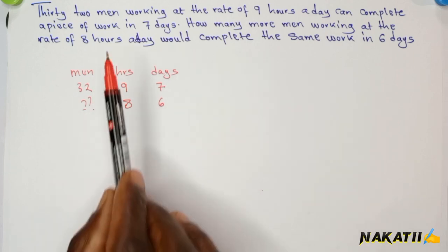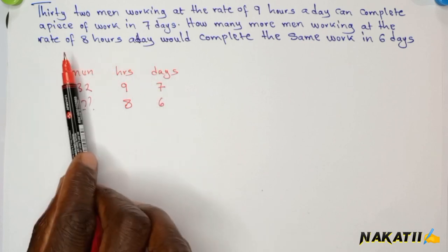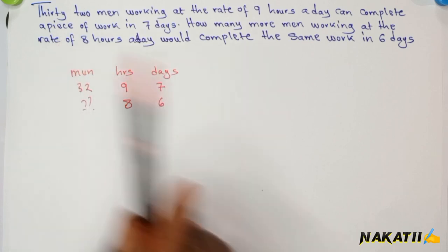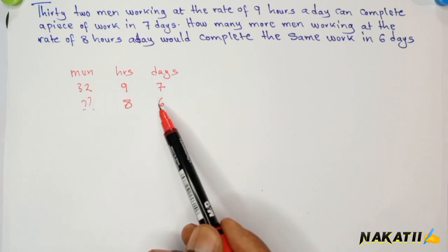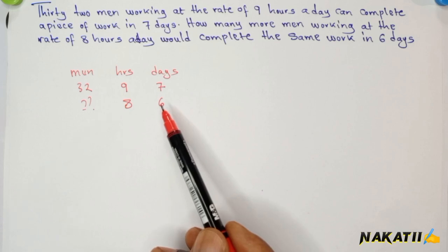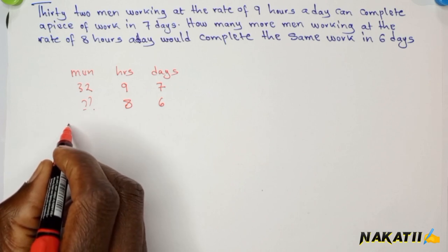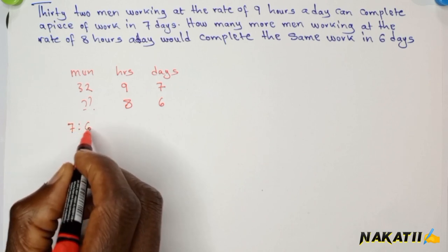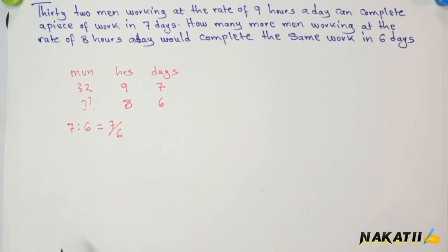What we do, you block these hours, then you compare days and men alone. You ask yourself, if 7 days you need 32 men, what about 6 days? Will you need more men or less? You will need more because you have reduced the number of days, and therefore the ratio increases. It increases in the ratio of 7 is to 6. You just convert this one into a fraction.